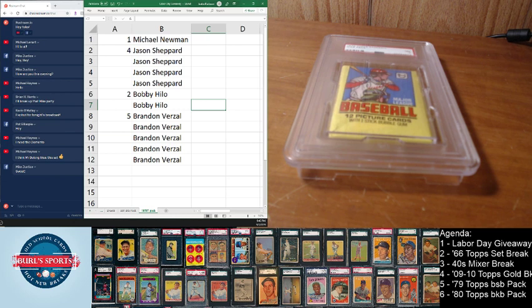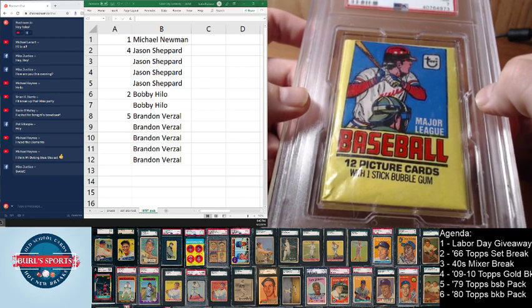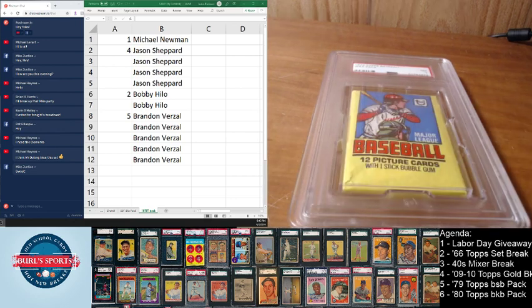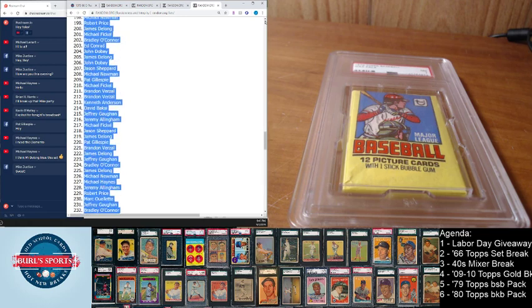Okay. So we got '79 Topps wax pack break. 12 cards, 1 stick of bubble gum. We've got 12 participants. Everybody gets a card. We'll random off the gum and the wrapper to somebody as well. So we got Michael, Jason, Bobby, and Brandon in on this one. So we'll go ahead and get this random going.